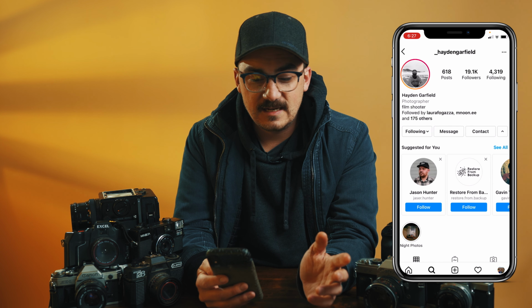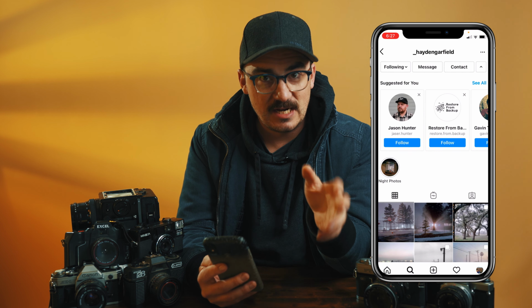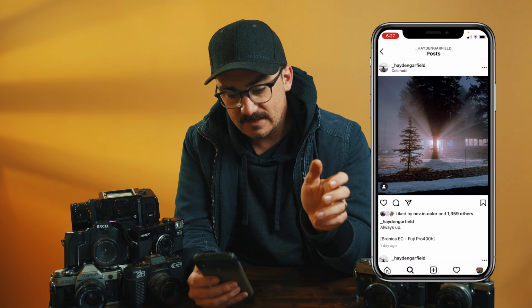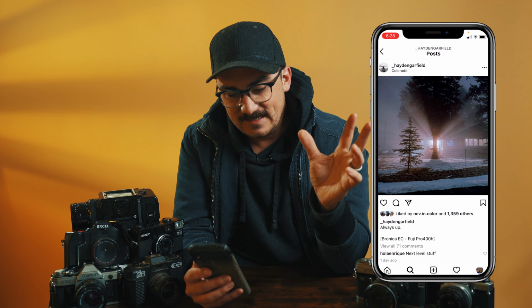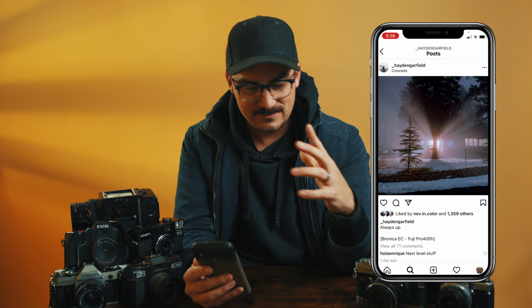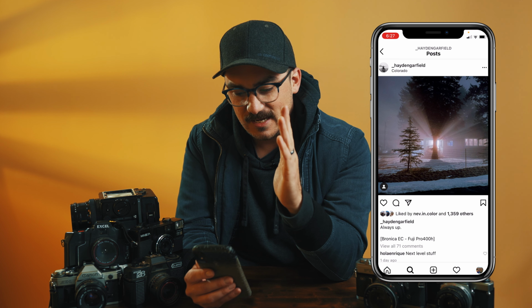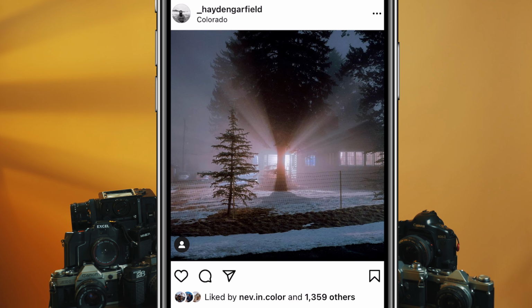All right, number 4 on the list today is Hayden Garfield. I absolutely love several of these images. One of the ones that stood out to me was this one here of, again, it's misty haze and just light blaring through, almost like a horror film or some sci-fi drama, that is just blasting through this haze. That tree in the very center of the shot is splitting it. And because that tree is there, the light just bends around it and he's able to capture that light perfectly.